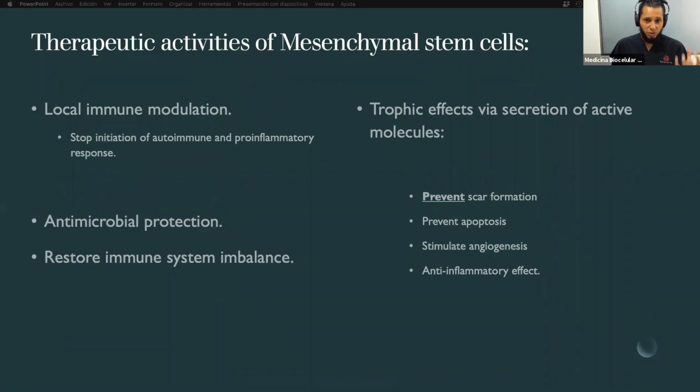Another activity of the trophic effect is to prevent apoptosis. Apoptosis is programmed cell death. However, when you have this hostile environment, it's possible to trigger apoptosis or a premature apoptosis, meaning that this tissue, this area, this articulation is going to struggle because there is not going to be optimal performance from the cells that should be working in there, because they are not protected. Once again, go back to the image of the SWAT guys protecting the rest of the cells. The idea is to protect the cells that are living in there.